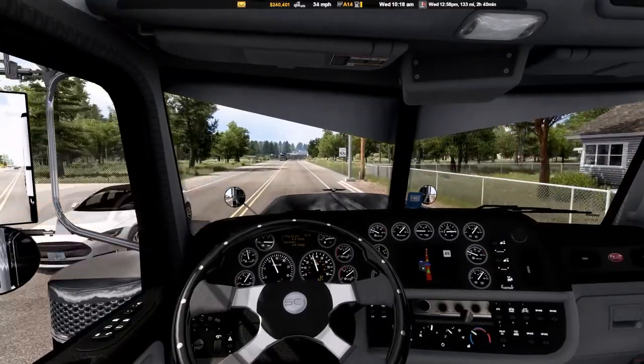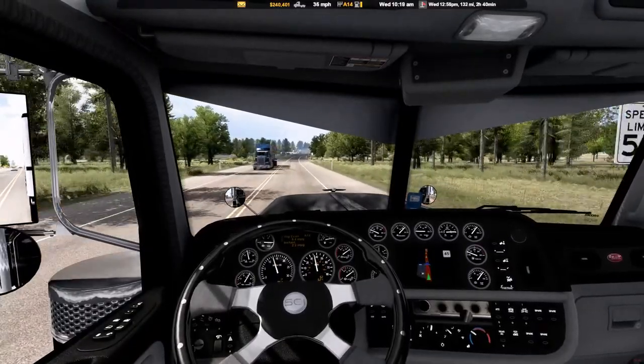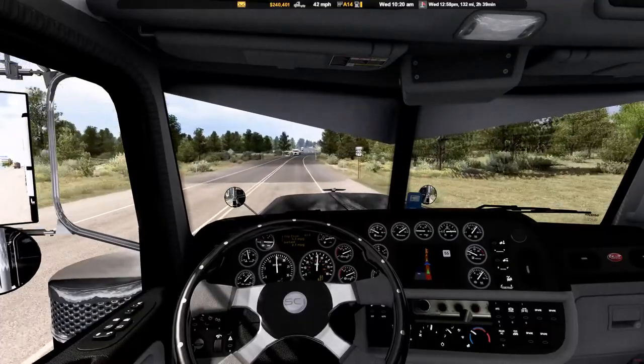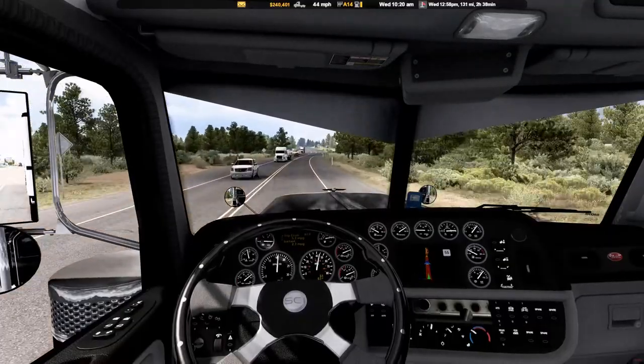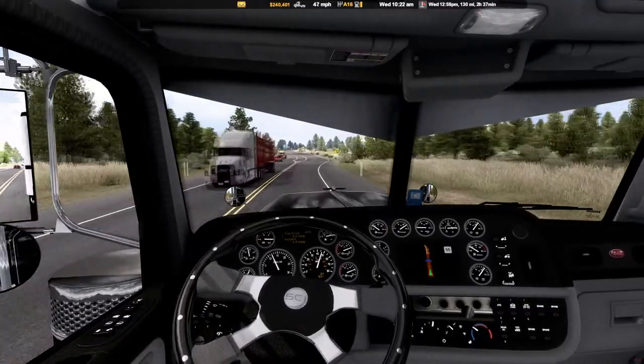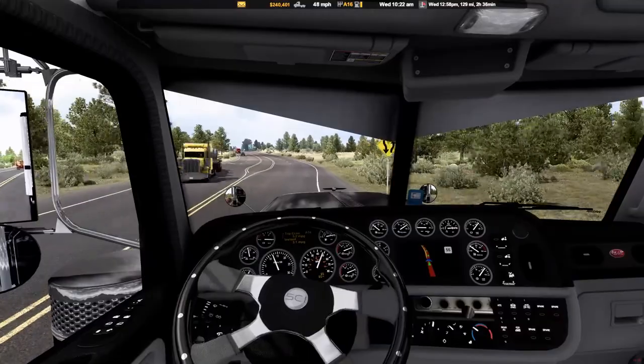Grab your favorite beverage, open it up, kick back, relax, enjoy the ride. Cause we are on our way to Eugene.